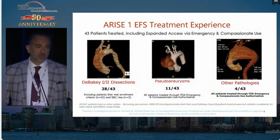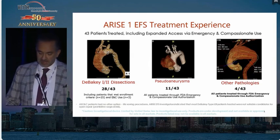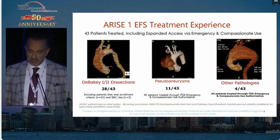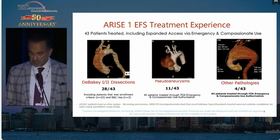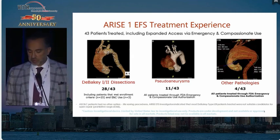The ARISE-1 was the early feasibility study, and this is a summary of that application. There were some patients who were enrolled for the actual trial, and there were also patients who were given this device as part of an FDA emergency and compassionate use authorization. All the patients who were enrolled in the trial had classic DeBakey 1 or 2 dissections.